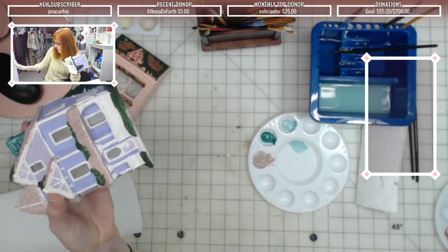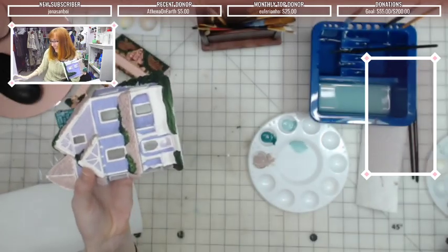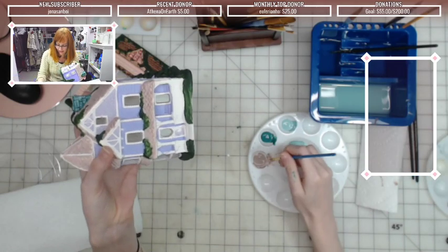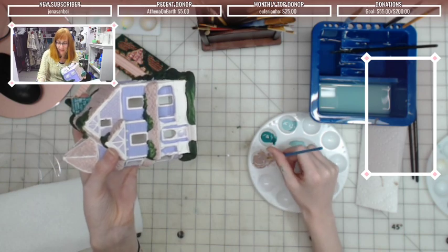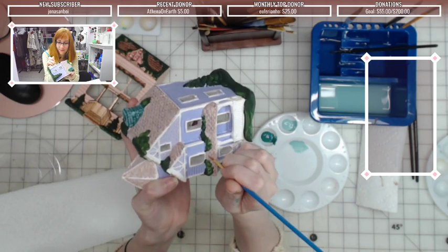Oh my gosh, there's another fly! I missed him because I didn't want to slap my paint palette that I had sitting over there. There's another fly down here and I'm angry. I'm not that angry, but I'm going to have to take care of it. Oops.